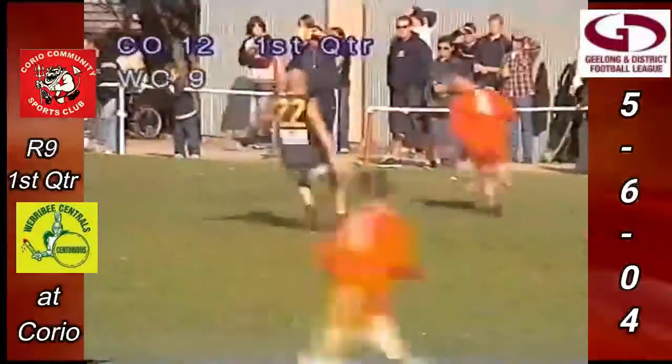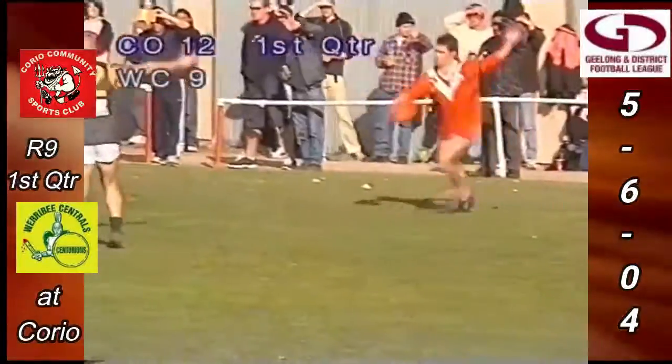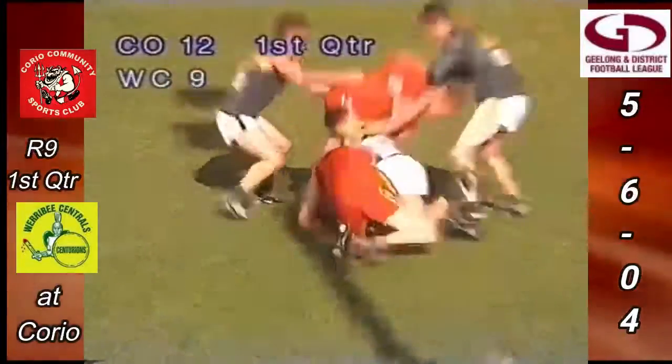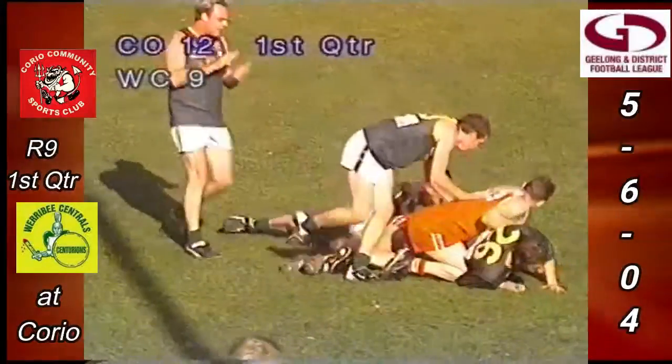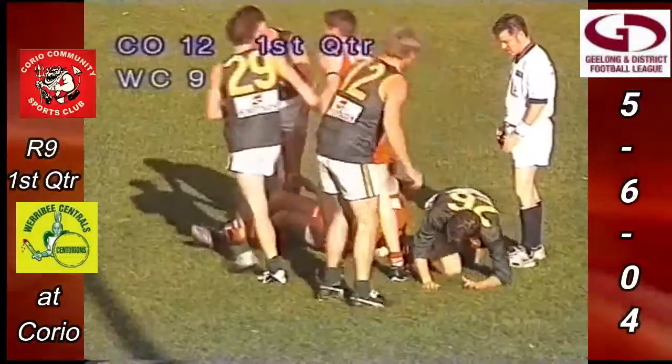Chips it across the face of goal, and Ricky O'Toole, ahead of Jason Festuca, has taken another mark. Goes long towards half-back flank. The lead from Lee Clifford. Kennedy does well to spoil. Ball's come to ground. Clifford drags it in underneath him. Now gets it out. Cornwall in there to support. But the umpire has put the whistle on play. Good decision. And was a good defensive play there by Werribee.